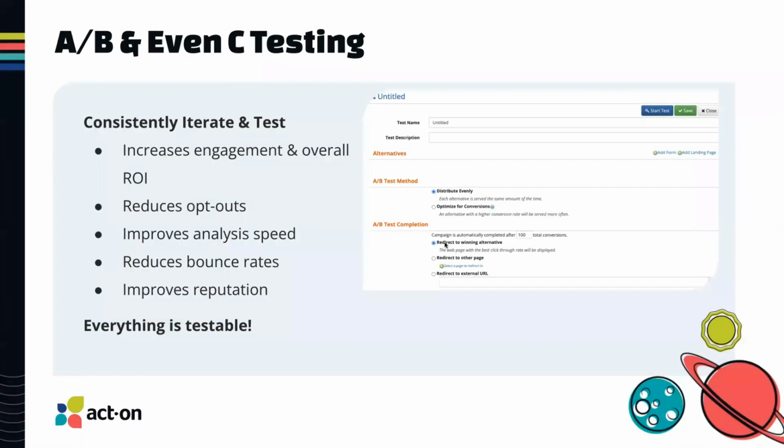All right, let's talk a little bit about A/B testing. A/B testing can be very powerful when trying to hone in on your audience. Test different subject lines or CTAs to see what your audience enjoys. It will give you a chance to see what performs better and really helps increase engagement and overall ROI. It'll also help reduce opt-outs, bounce rates, and overall helps improve reputation. Always remember in email marketing, everything is testable.